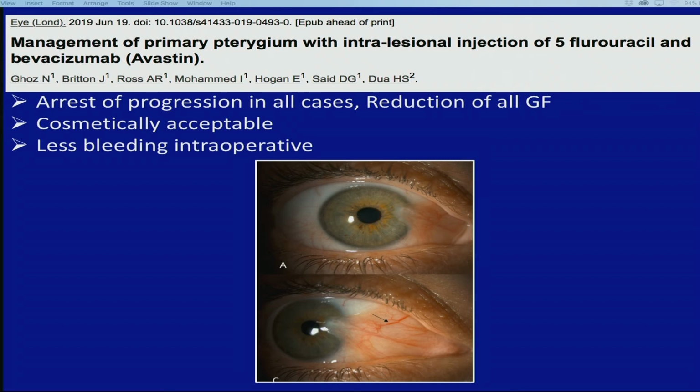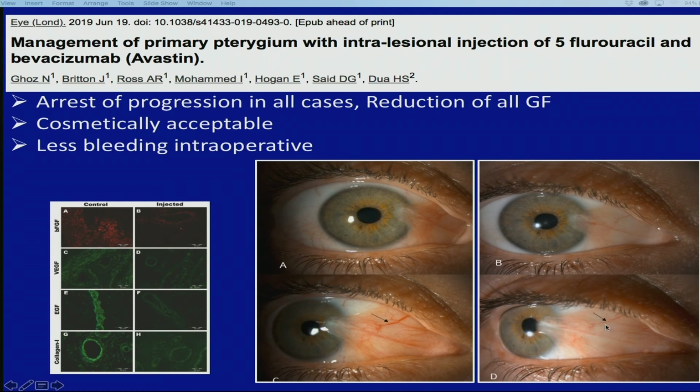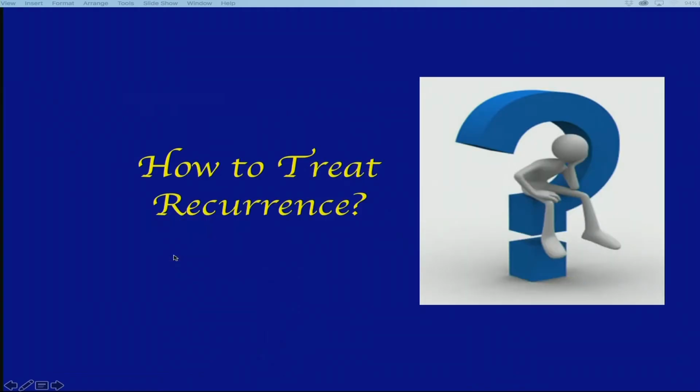Sometimes patients will come and say it's cosmetically acceptable now, we don't need the pterygium to be removed, and if you have to remove it, actually you get much less bleeding, much less need to hook the medial rectus, so it has a lot of advantages, and you can see here this patient's pre and post, and the ones we've taken out after multiple injections of 5-FU showed that reduce of all anti-angiogenic and antifibrotic agents in the tissue.